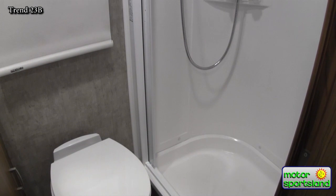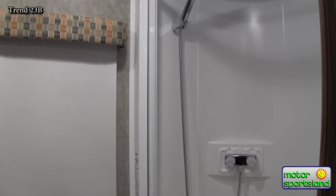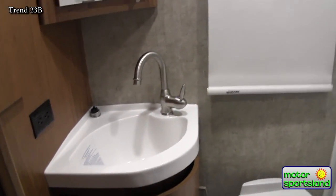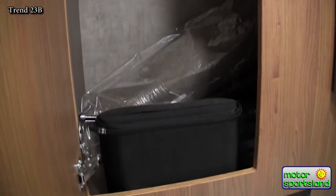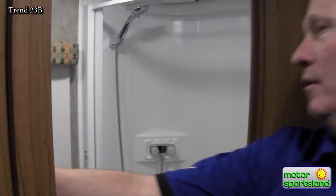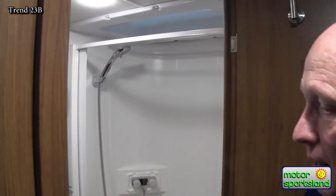Got a nice big shower. Of course, you got a sink in the bathroom, which is nice. And one of the features of this particular unit is you have storage here to your left. And that's a nice big storage compartment. Winnebago gives you like a hanging rod there in the shower. So if you want to hang clothes in here, you can do that. Or you take it out and just use it for storage.